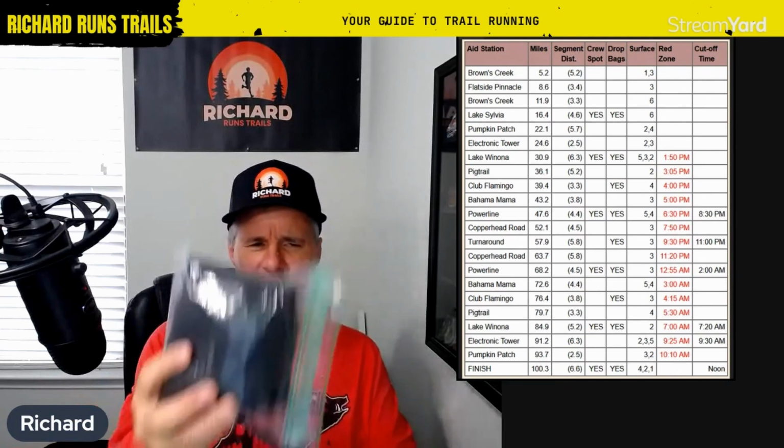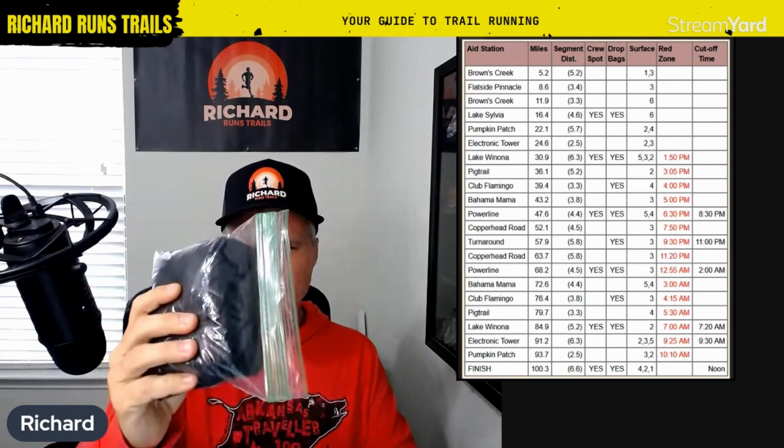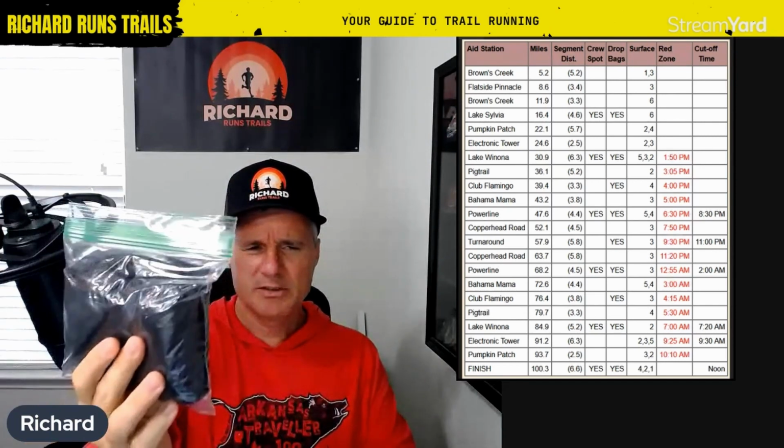Used my Ultraspire hydration pack. In my pack, I also had my Salomon windbreaker. It'll mesh down into a small sandwich bag like this. Never used it. That's so if a cold front comes in or the weather really gets bad, basically if I get in deep shit, I pull that out. Didn't have to use it.